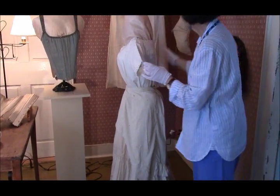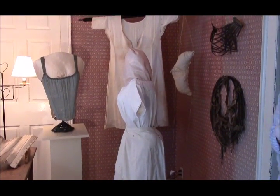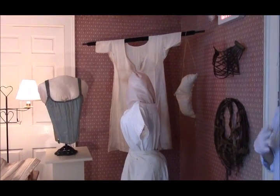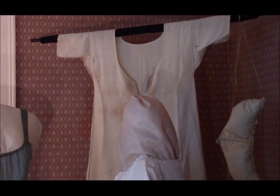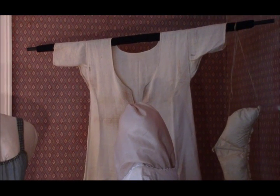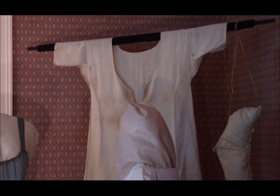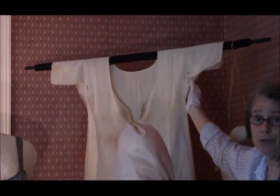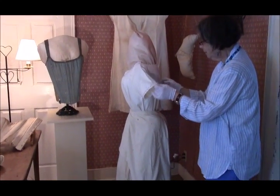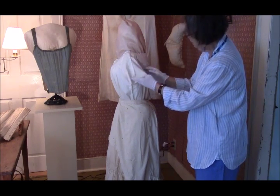The chemise is an undergarment that was worn under everything, and it was often slept in. It was underwear, it was a nightie, it was whatever it needed to be, and it was usually a pretty loose garment. This is a pretty old one, the one that's hanging, and you can see that it's really made with a flat pattern with gussets under the arms so that you could raise your arm. And this one is probably a little bit later. It has some trim on it, which probably was made by machine.